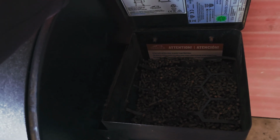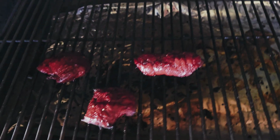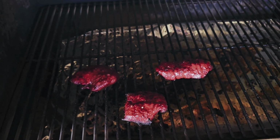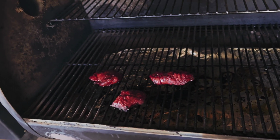So I put some kangaroo in this thing about 4 or 6 hours ago. I can't actually remember. But it should be all nice and smoked by now. Look at that. It's definitely shrunk a lot. That's some kangaroo for you. That's awesome. We're going to take it off and cut it up and have a go at it.